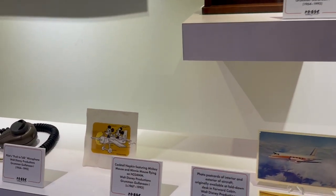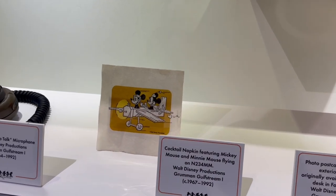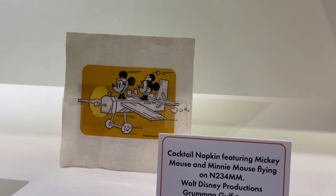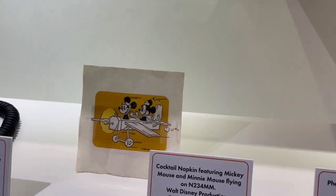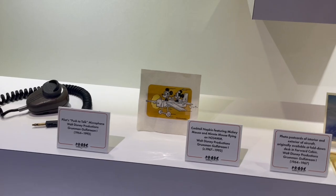Because look at this cocktail napkin. What? Where do we get that? They should still sell them. Disney, you want to sell some stuff? You want to make some money? Sell these cocktail napkins. I guarantee you'd make a fortune. Look at me telling Disney to sell some cocktail napkins.